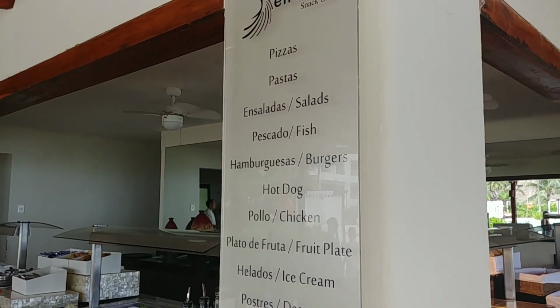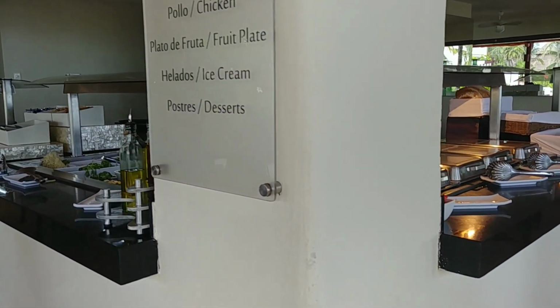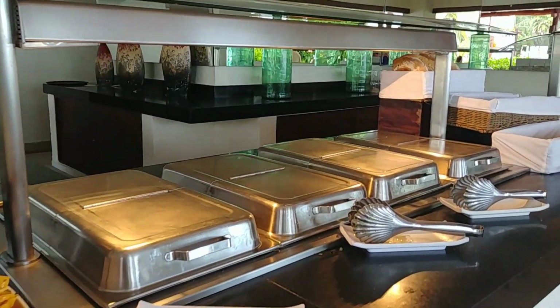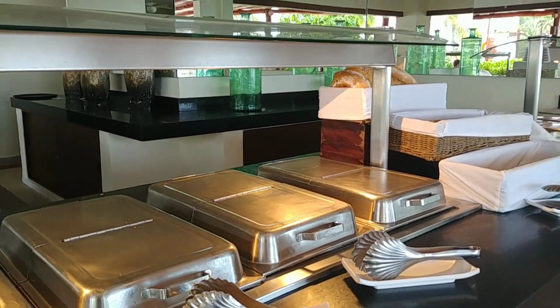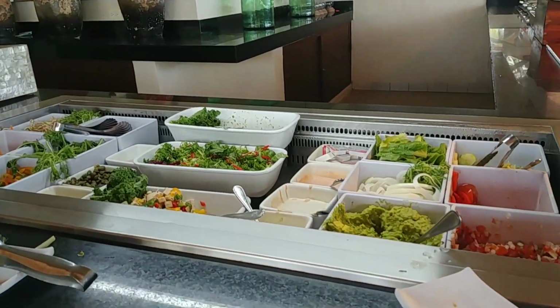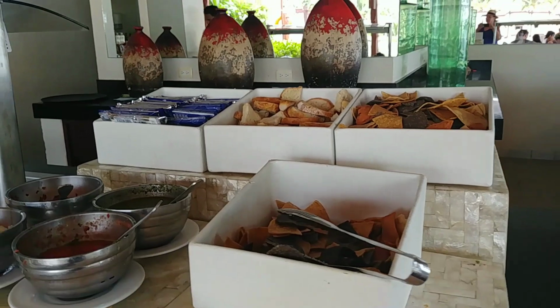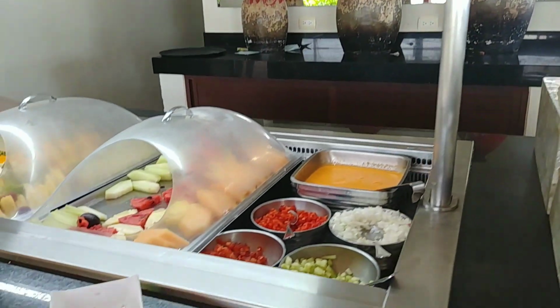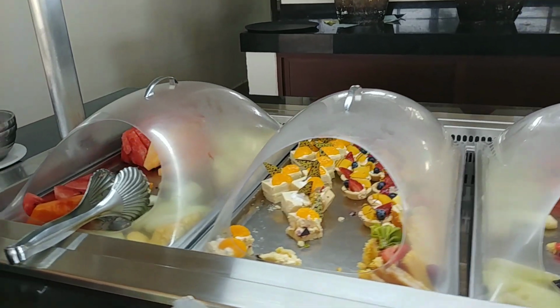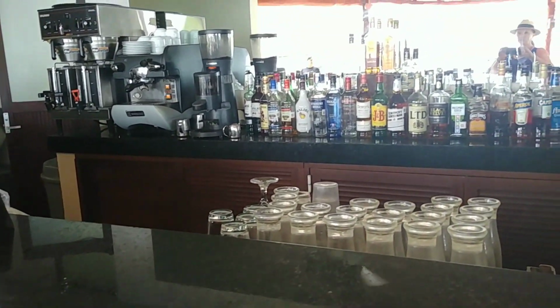We are at the poolside snack bar called Pelicano. Pizza, pasta, salads, fish, burgers, hot dog, chicken, fruit plate, ice cream, and desserts. These are filled with the hot food, hamburgers and that kind of thing, French fries. There's breads there. And around the corner we have an assortment of guacamole, different salads, pasta salad, chips, fresh fruit, and some dessert, watermelon and cantaloupe. And here we have the bar, and they have a good selection of alcohol for sure.